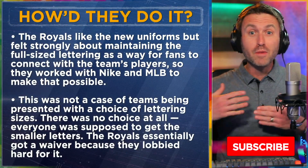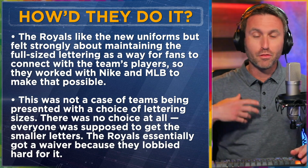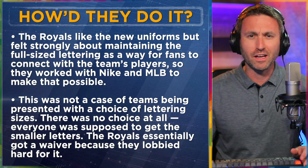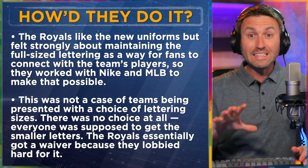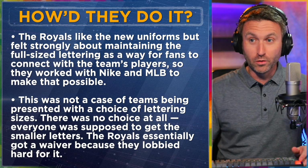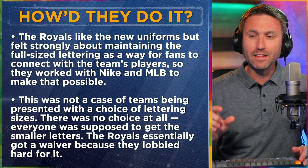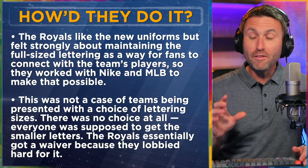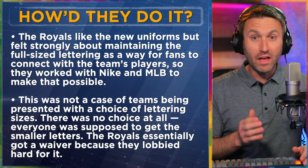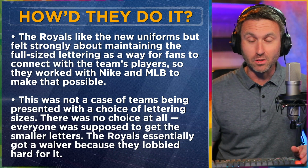Love the fact that we'll get these direct answers. And again, of the many problems, the piping on the sleeves, the stitching, the thickness of the jersey, the fact that the patches just don't look and feel exactly right, love the fact that we're at least getting the lettering on the back here sorted out. Paul says, according to the Royals, they like the new uniforms but felt strongly about maintaining the full-size lettering as a way for fans to connect with the team's players. So they, the Royals, worked with Nike and MLB to make that possible.